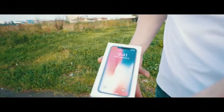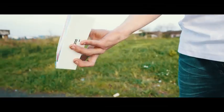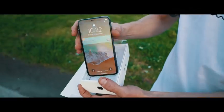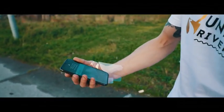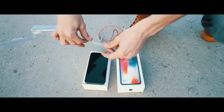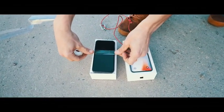This $1,000 marvel of technology, the iPhone X, is officially in stores. This premium device, of course, comes with a premium price tag, so you know you're getting top-of-the-line everything when you shell out $1,000 for this phone. But how strong is it? You are about to find out.